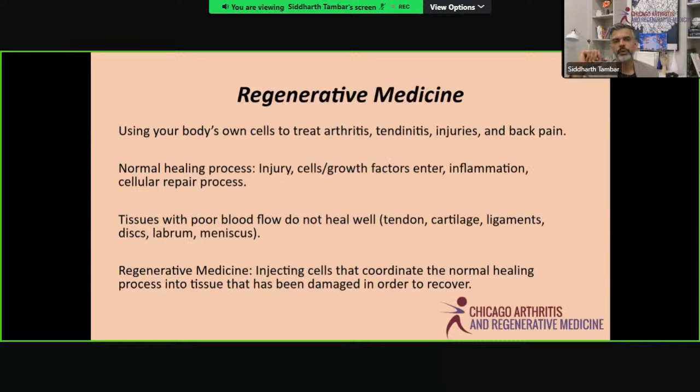But for tissue that has poor blood flow, that can include things like cartilage, tendons, ligaments, other types of musculoskeletal tissue, including your discs, your labrum, and menisci. They're very hardy tissue, but once they get injured or recurrently injured, they tend not to heal very well on their own or adequately on their own. So regenerative medicine is the process of injecting your own cells, platelets and bone marrow stem cells, to coordinate that normal healing process into tissue that is typically not healing very well on its own.